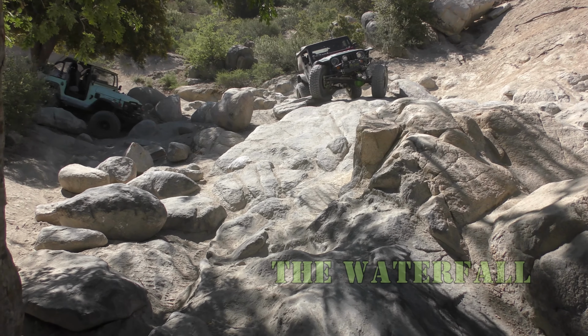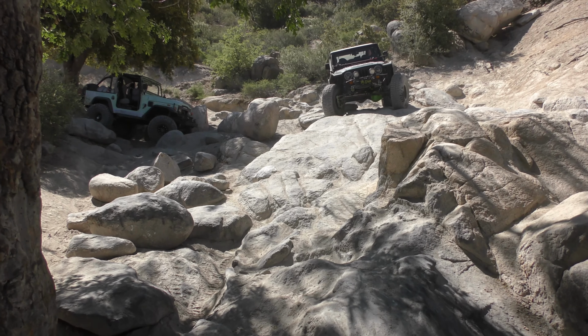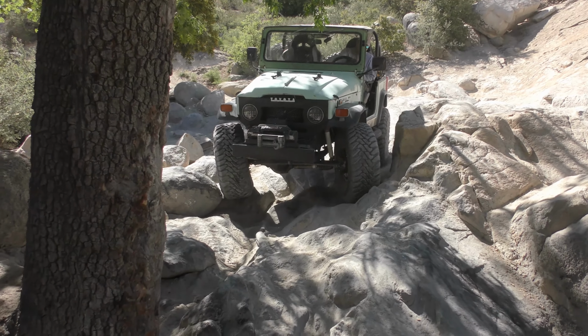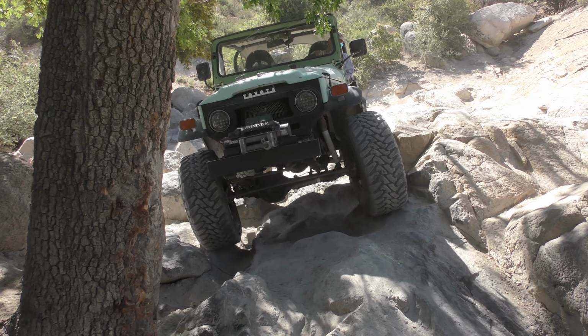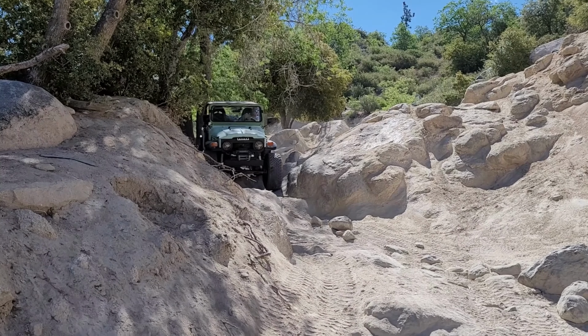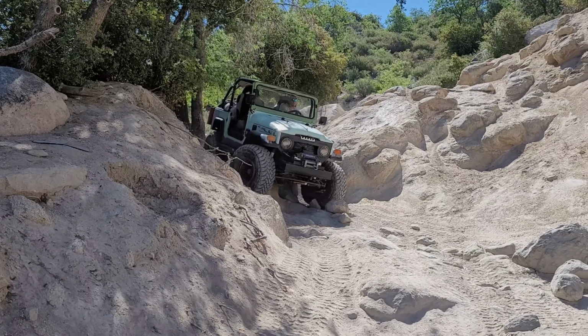The area called the Waterfall is usually the toughest part of the trail. I feel it's most difficult going uphill, and we're sort of catching a break by going downhill. Regardless of direction, there are lots of options here. And I've seen some flops or near misses on many of them. But right now we're just trying to find a line that helps us to keep moving.